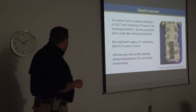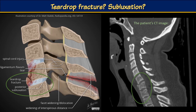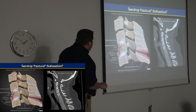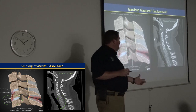Left knee injury, an MRI. She ended up having an ACL and a medial meniscus tear along with everything else. So when we start talking about a teardrop fracture, because you may hear the doctors say subluxation, or teardrop fracture, this is the teardrop. This is the anterior portion. You can see the process there is broken. They actually have a tear in the cartilage in between the processes on the back, which is going to actually cause, and you've got the step off right there. And so when that pulls up on CT, that's putting pressure on that spinal column. That's where we're going to have those issues.